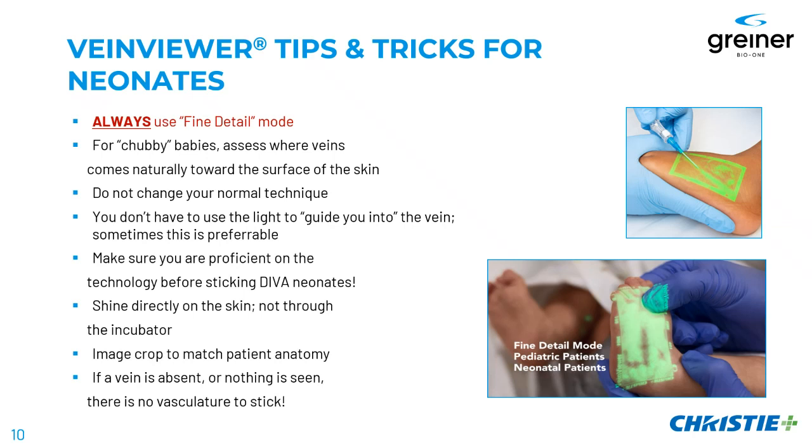However, babies move a lot when you try to start their IV, and they are wiggly little humans. Sometimes the light can actually be distracting, because it's essentially a digital projection down onto the skin, as you saw from the video. So many times, even myself, I use the VeinViewer to map, assess, and choose my best vein option. And then I turn the light off, because then at least I know with 100% certainty I'm going for a viable vein that should accommodate my needle. So I know that there's something underneath the skin.